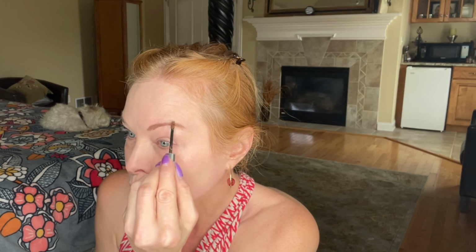This was my favorite for a really long time, but lately I've been using some products from NYX, but I don't want to neglect this. I wanna use it up and decide if I would like to purchase it again, which I think I will, but this is in either the auburn or strawberry shade. I think it's called auburn, but it's a really good product.